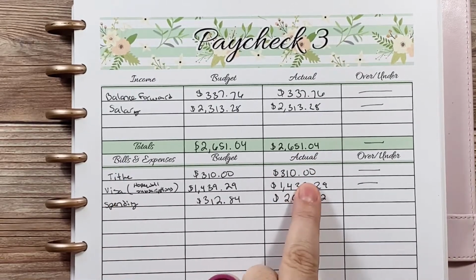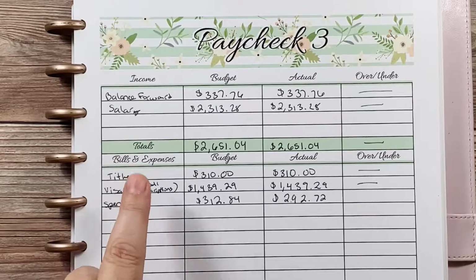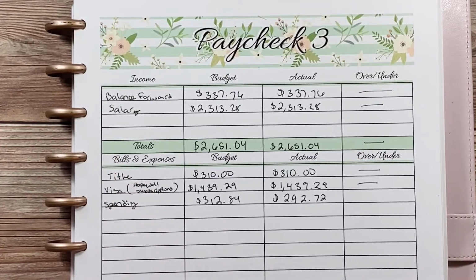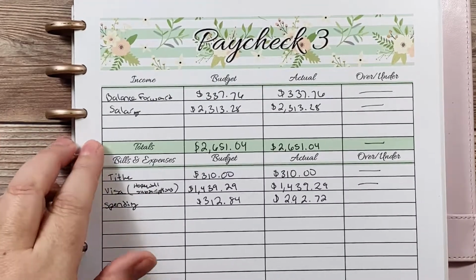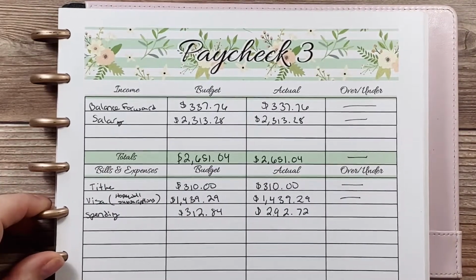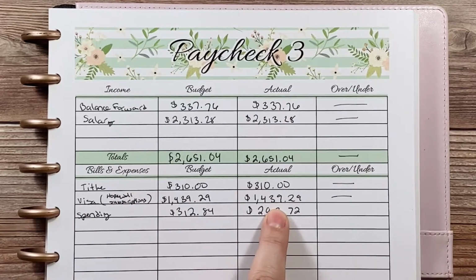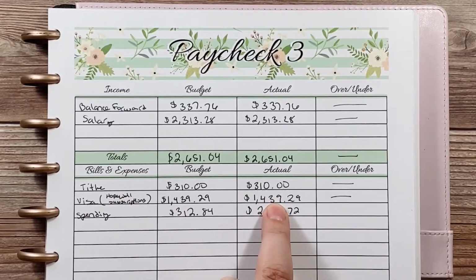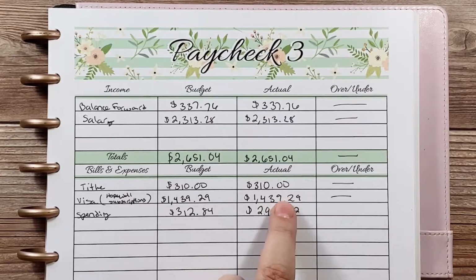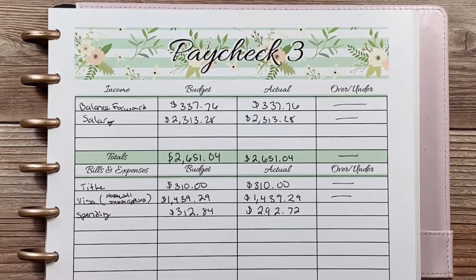$2,651.04. I tithe $310, which is our normal tithing. Visa is now Hopewell and subscriptions. Hopewell is a Christian counseling service that my husband and I are using, and they're amazing, and we are very happy with them, and we're excited about it. But this was a lot of different variety of things and some extra spending, like Mother's Day and stuff like that, I just threw it on the credit card and took it out of the buffer, which was what we agreed to do, and that was fine.